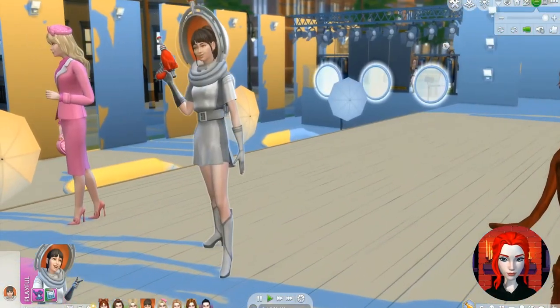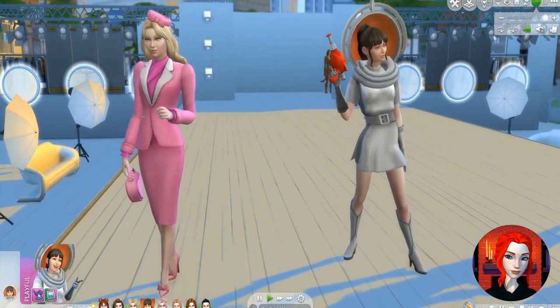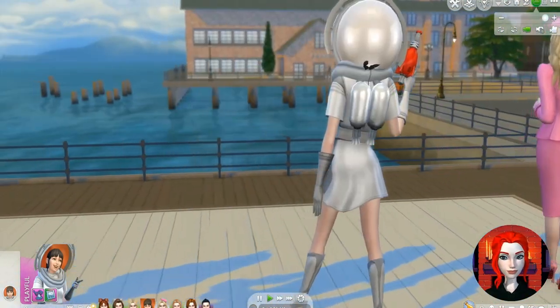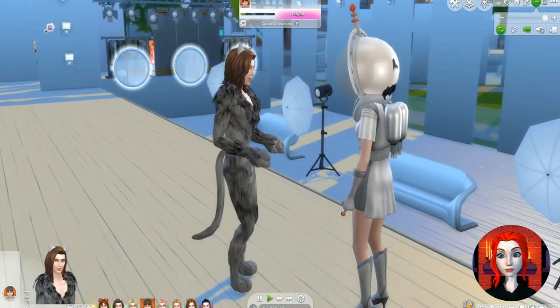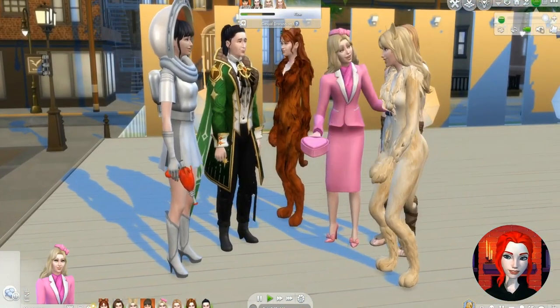Here we just wanted to see if the cat costumes were unisex. They are. And if you looked at a thumbnail and wanted the space costume and the Barbie, we just wanted to give you a live view. All right, they're headed over to the jack-o'-lantern. See you there.